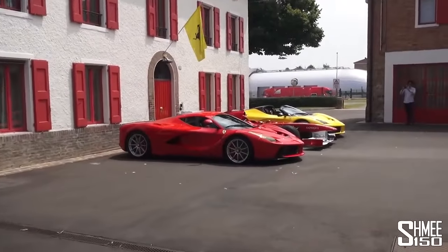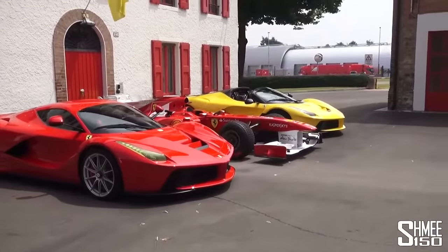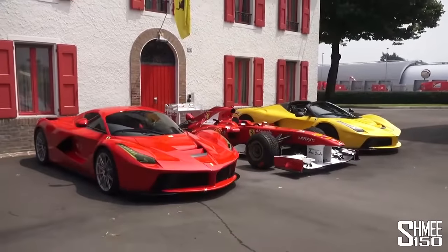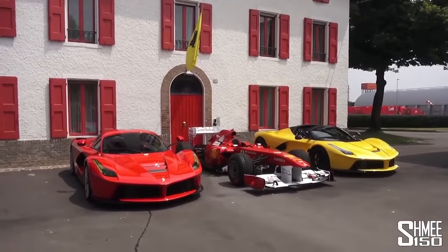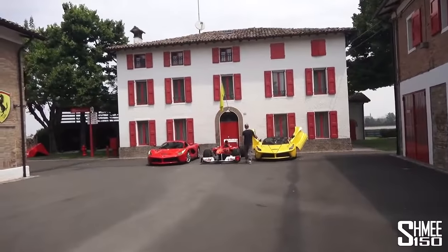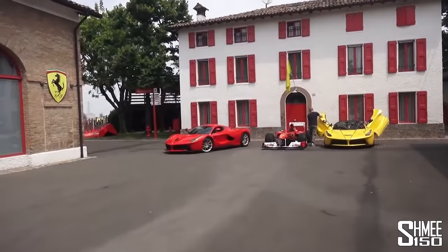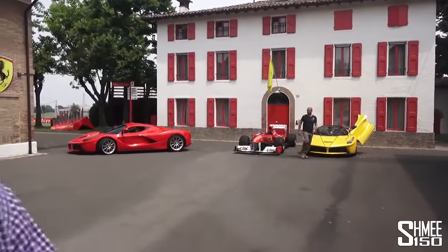Coming back around then to the three F150s. The LaFerrari's code name was F150. Two LaFerraris flanking the Formula One car. Oh my goodness. Well, it's time to pack up for now and say farewell to the cars as the LaFerrari Coupe starts. 500 coupes, 200 Apertas. They're all heading out. Greg, congratulations to you, my friend.